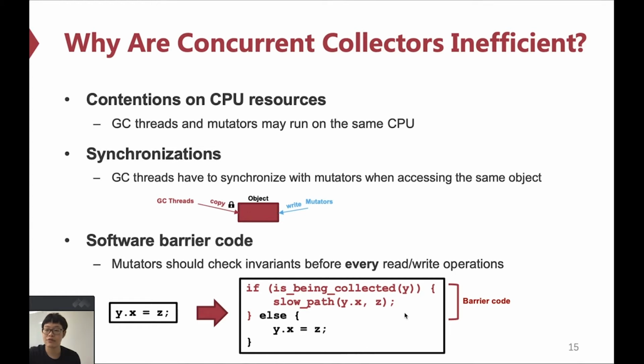So mutators have to instrument the code before every read or every write operation, which is called barrier code. As the example shows, before modifying the object y, a mutator has to check if y is being collected. If so, it needs to call into a slow path. This part is called barrier code. The barrier code needs to be added into every read or write operation, so it will introduce runtime overhead.